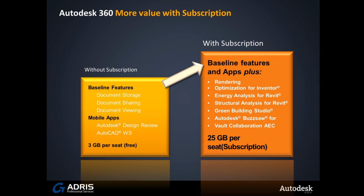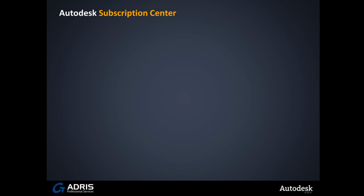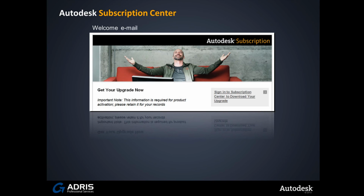Okay, let's move on and actually have a look at the Subscription Center itself. So once you're signed up and you've got your subscription, how can you actually get to it? First of all, you will receive a welcome email, which will have a header that looks something like this. And directly off the internal links, you'll see from here, you can sign in to your Subscription Center.